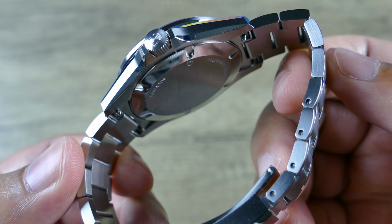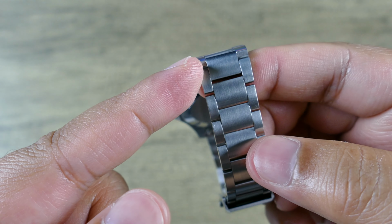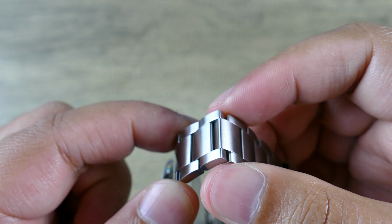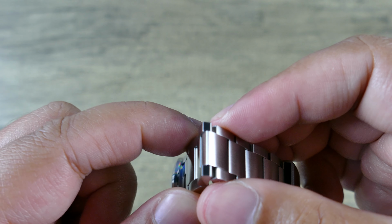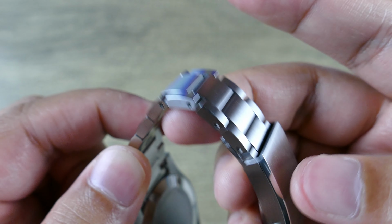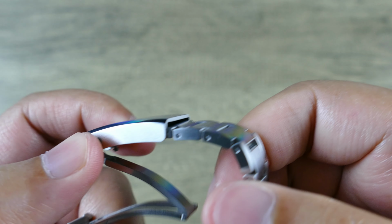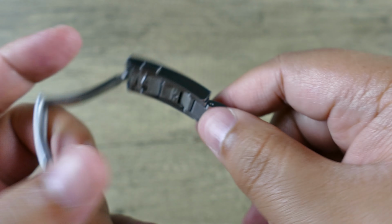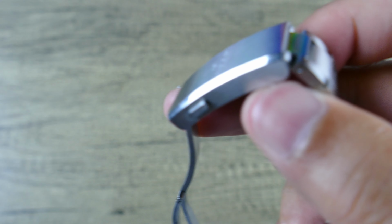You also do have quick release spring bars. You are getting screw in construction, everything solid, pretty well articulated, not fully articulated, but essentially these 3 links are one link effectively in terms of those pivot and articulation points. But good news is they're short enough to where it's easy to dial them in. And when you look at this, check it out. Yes, you do have a push button toolless micro adjust. So very cool system there.